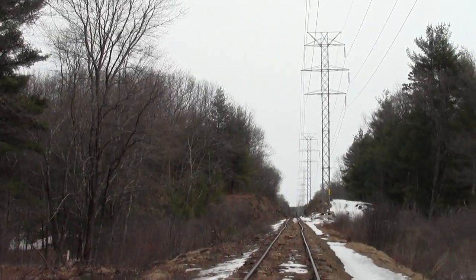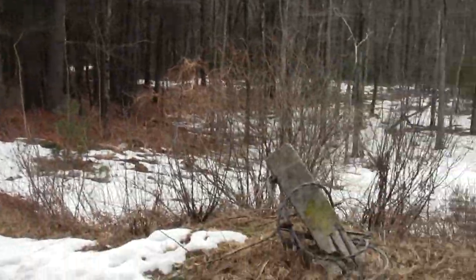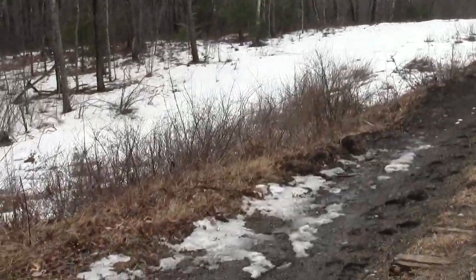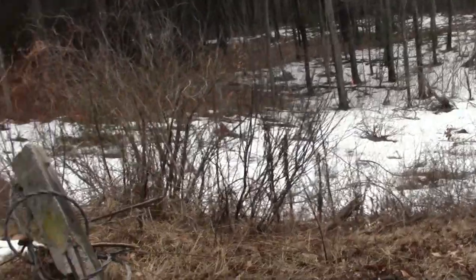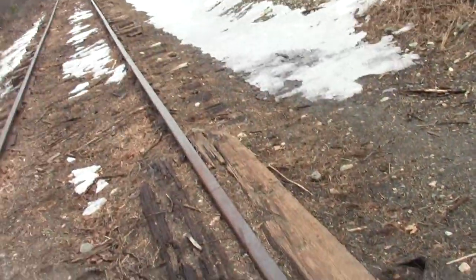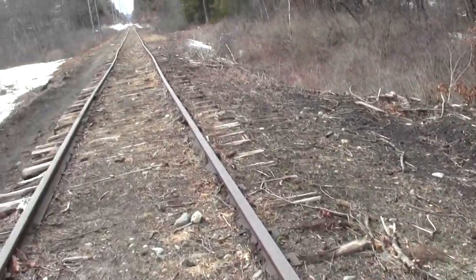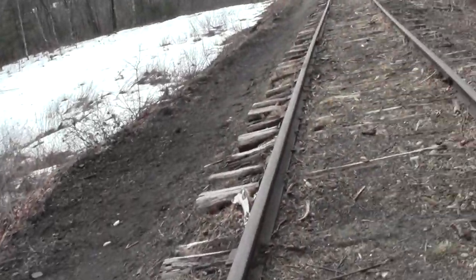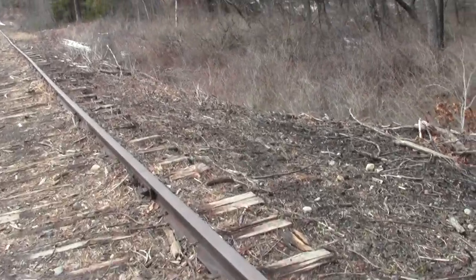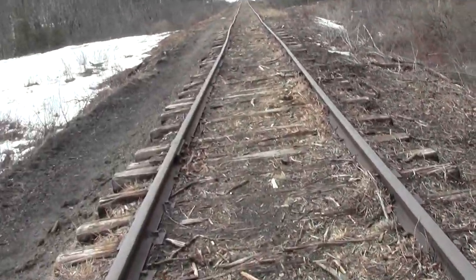And we've passed through the cut, found another forest portal and a possible mile marker relic. This looks like it may have been a crossing point, a simple one, farms or something. Off in the distance.